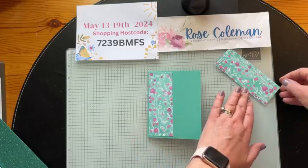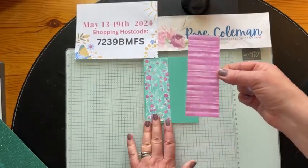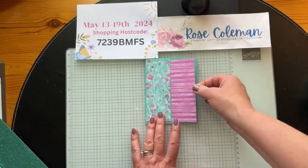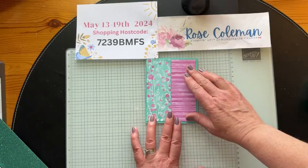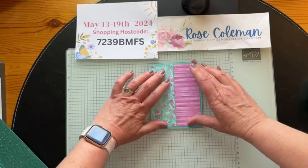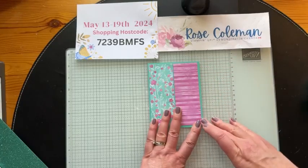So we're going to take both of these pieces, and we're going to put them onto our card front like that. So I'm putting the pattern on the left and then I'm going to flip it. And we're going to bring in that Petunia Pop on the right here like this. All right, so you do have a little bit of wiggle room. I'm trying to make sure I've got the same on both sides.